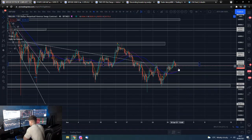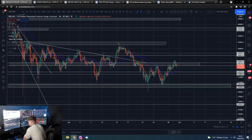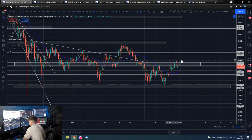If we do start coming back down, to be honest, whilst we've got this support zone, if we do lose these lower levels here, we're probably going to struggle to not get back down to 30,000 at that point. So yeah, we are definitely not out of the woods yet. To look a lot better, we want to get into this top half of this wider range, which is what we're attempting to do.